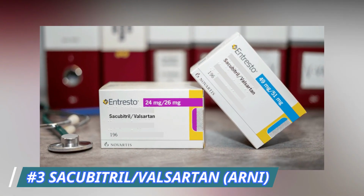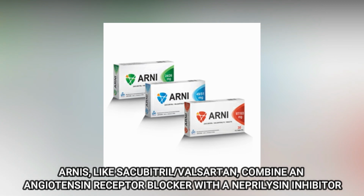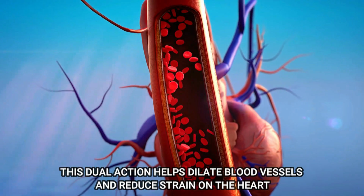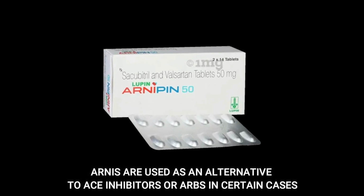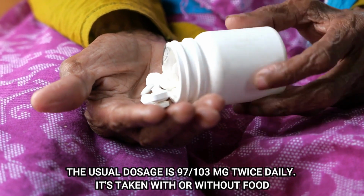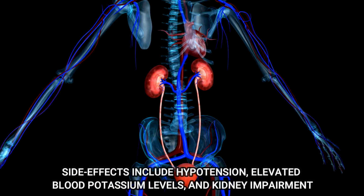Number 3. Sacubitril or valsartan, ARNI. ARNIs like sacubitril or valsartan combine an angiotensin receptor blocker with a neprilysin inhibitor. This dual action helps dilate blood vessels and reduce strain on the heart. ARNIs are used as an alternative to ACE inhibitors or ARBs in certain cases. The usual dosage is 97 over 103 milligrams twice daily. It's taken with or without food. Side effects include hypotension, elevated blood potassium levels, and kidney impairment.